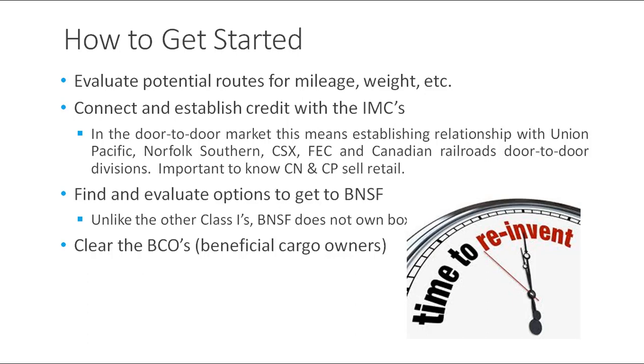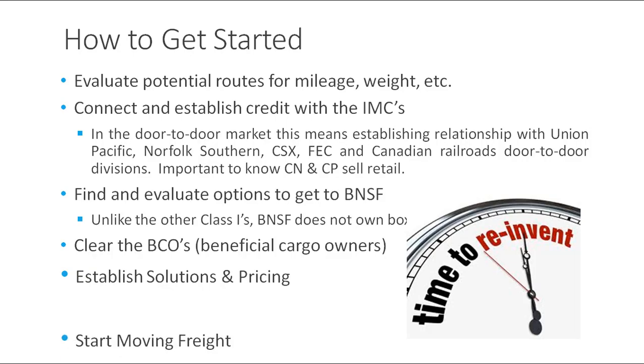Then after you go through that process, you start talking with your customers and establish solutions and see whether or not they're interested in you going out there and finding out what the pricing is to provide those options for them. And then at that point, you start moving the freight.